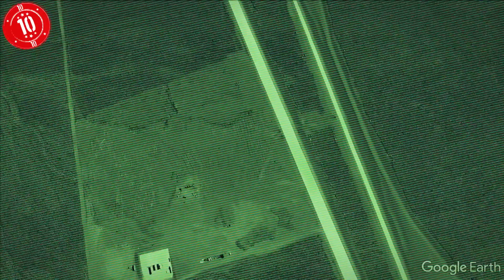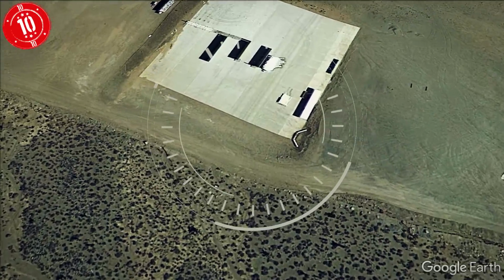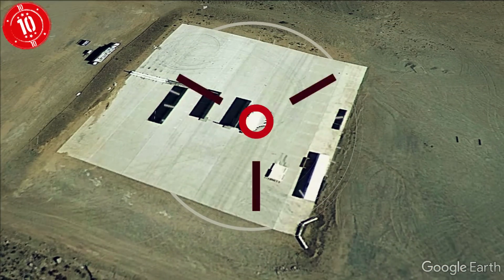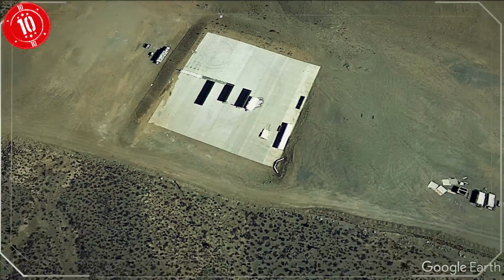Parts of the testing facility seem to have been removed, almost scratched out from the image. What's that all about? Theories as to what goes on at this Junction Ranch site abound, with the most popular suggesting that it's a testing ground for so-called black drone projects.